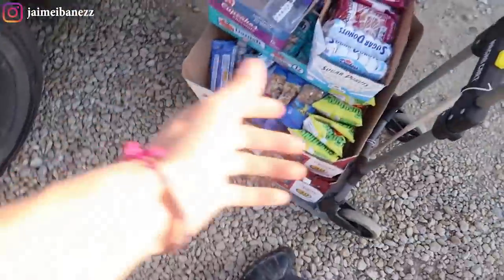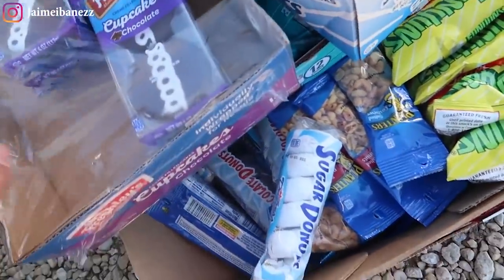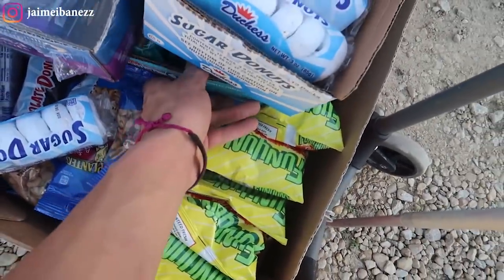Let's go. Alright, so I have all the snacks ready. Hopefully I'm not crushing anything. Let me make sure. I don't want to have anything squished. Let's go ahead and stock up the snack machine now.